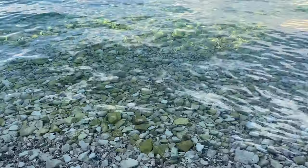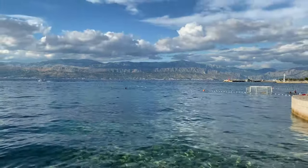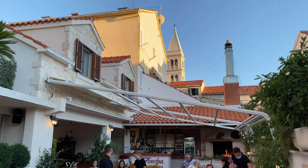Found one of the beaches and I regret not bringing my swimming trunks with me. This is absolutely beautiful. Found a cozy little restaurant here. It looks really promising. Let's try it out. They got some fresh squid that's local and caught here, so can't wait to try the local cuisine here.